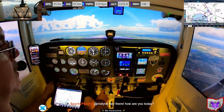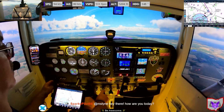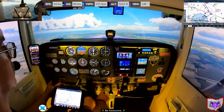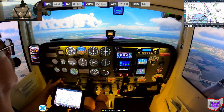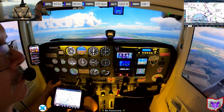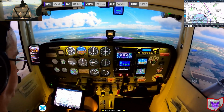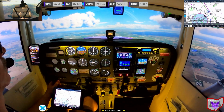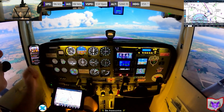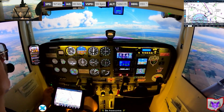He gave me the arrival, he gave me the ILS 28 right approach, and he said he's going to start giving me a descent in about 15 minutes or so. And that was a few minutes back, so I imagine we shall be hearing from him soon-ish. We might even have time to do a VFR flight out of John Glenn over to, say, OSU or maybe Bolton Field. We can try from a Charlie to a Delta.